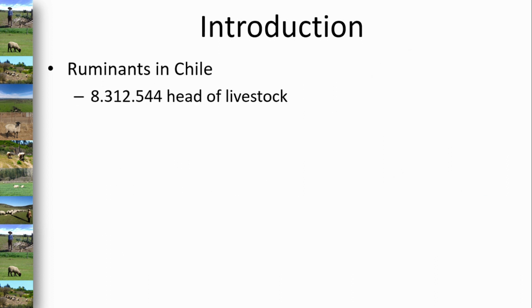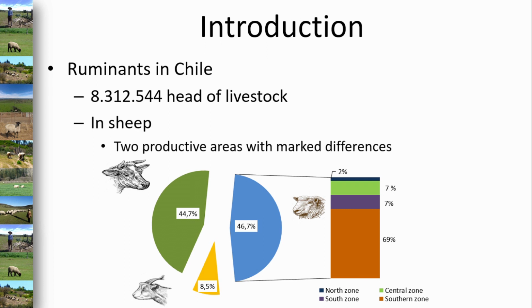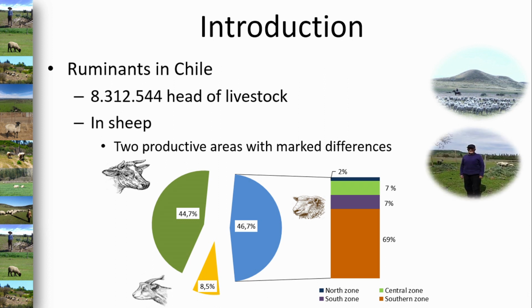Ruminants in Chile exceed 8 million head. As shown in the figure, ovine represents 46.7%, cattle 44.7%, and goat 8.5%. In sheep, there are two productive areas with marked differences. The southern zone has the higher number of sheep in Chile, where farms correspond to large ranches managed in an extensive way with natural resemblance to organic production. On the contrary, in the central zone farms are generally small. Management is semi-extensive, and the farm hands belong to family farming.